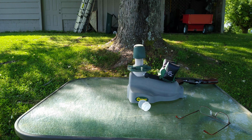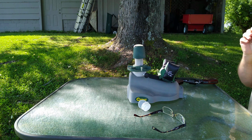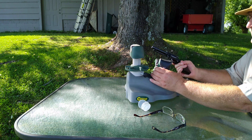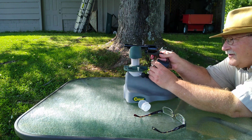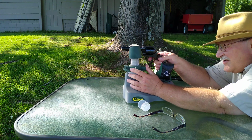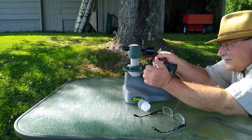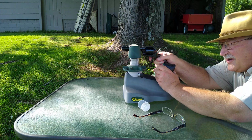Okay, guys, I got both guns loaded up with the CCI Standard. Let me put on my old glasses here, and we'll just start first with the new one, the Black Widow. I'm way off. Crank her up here a little bit. And I'm aimed dead center, right at the dot in the center.